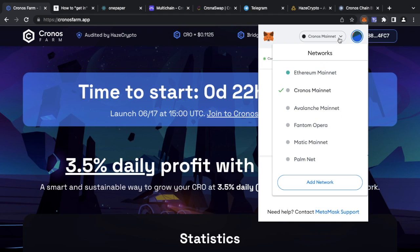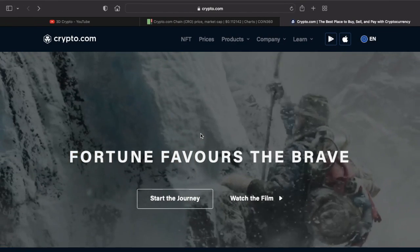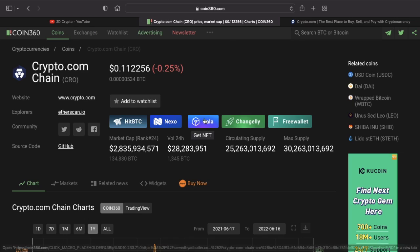The great thing is your receiving address for Kronos is the same as your Ethereum receiving address, your AVAX, Phantom, Matic. It's because this is the ERC20. It's an ERC20 address. So it's very simple. You can buy it with a debit or credit card and send it over straight to your address. You don't have to be thinking about bridges or anything like that.